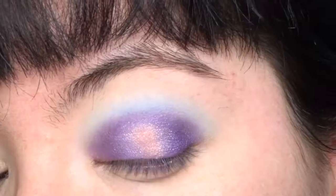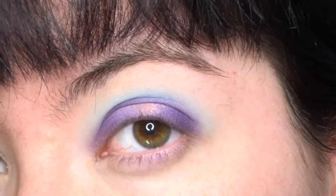Okay, so I think what I'm going to do with that teal shade is treat it like an eyeliner. So I'll be right back after I do the rest of my face. I really like how it turned out.